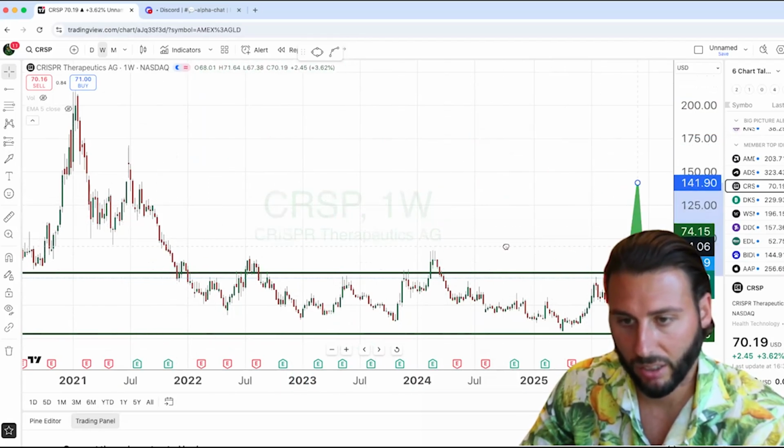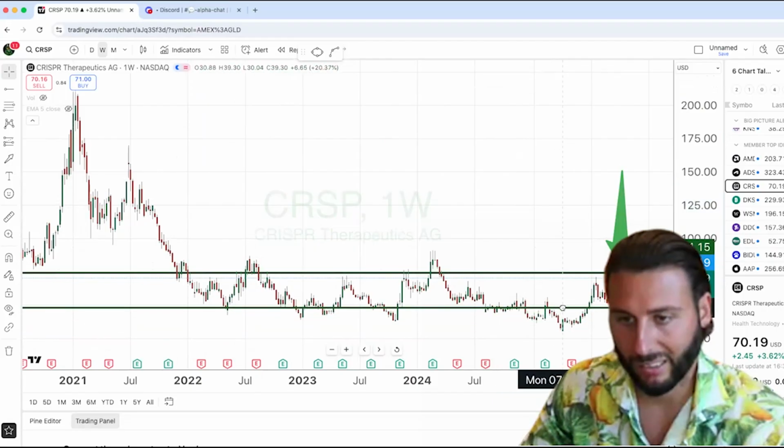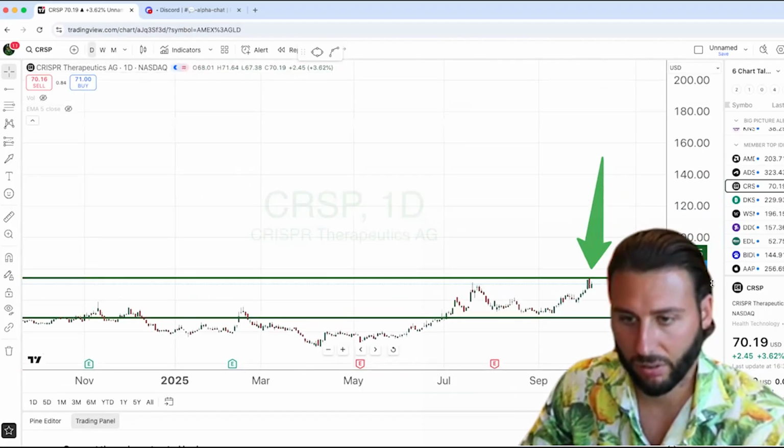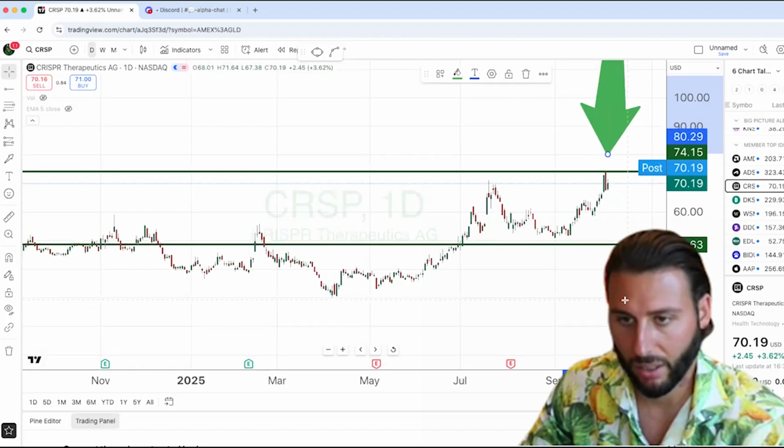Can see very clear base. Only tricky part is that the risk is super wide still. The real pivot low here is at 50. Very tough to be looking to buy this at 70 this week.